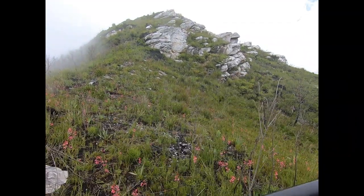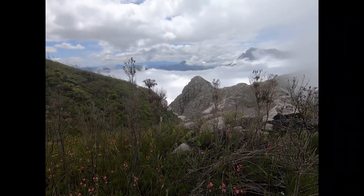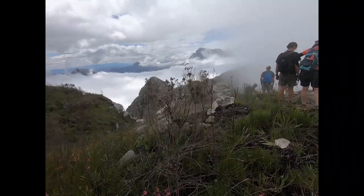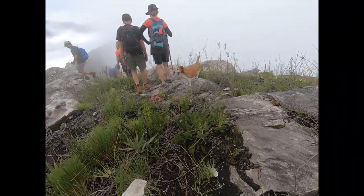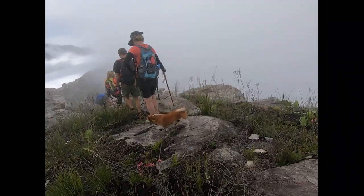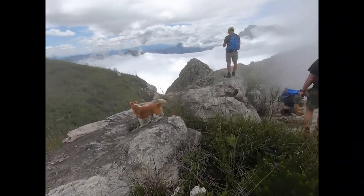Going on to 11:25. There's Outeniqua view behind us. And I presume that's Tolberg. And then Eagle Rock. And here's Elma's dog. Hello there, doggy. Let's get a view.